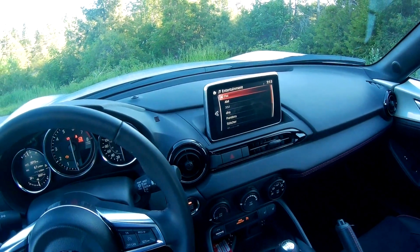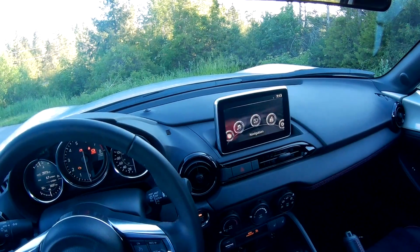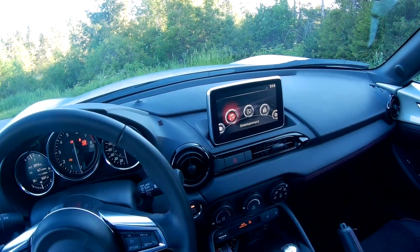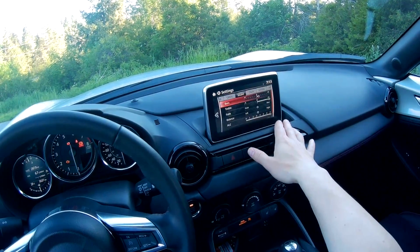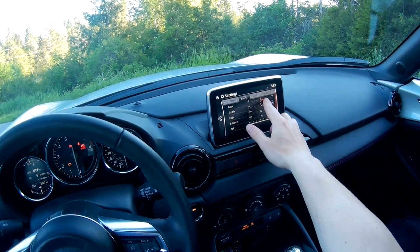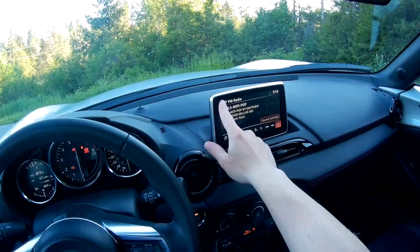Some more electronics, I guess. You get blind spot monitoring on this one. So you've got your navigation and entertainment system here. And this is a touch screen as well, but the Mazda's done it, you know, I've shown this in the CX-5. Mazda's done this, that it's not a touch screen when you're moving.